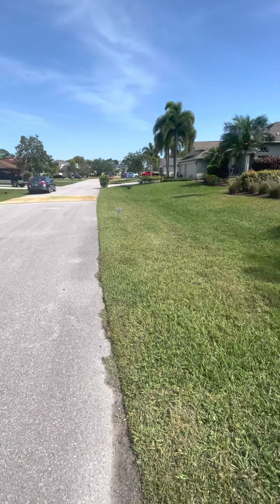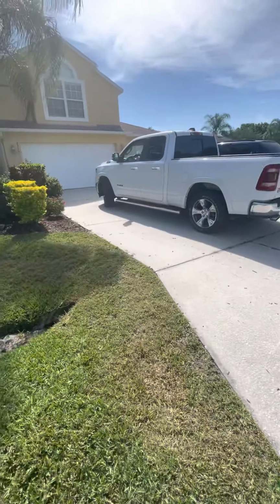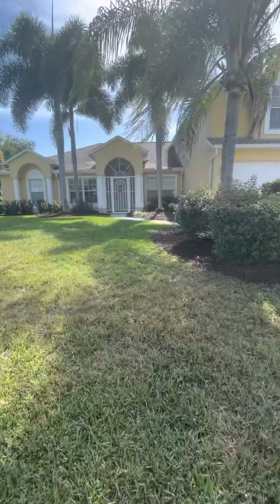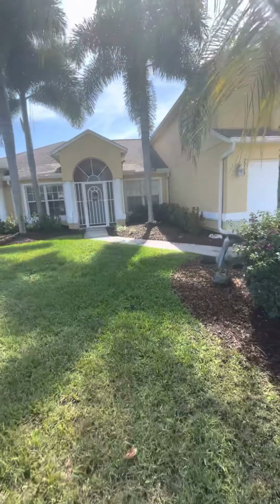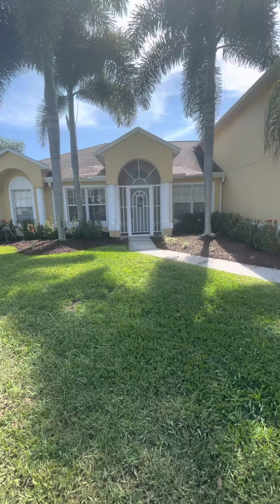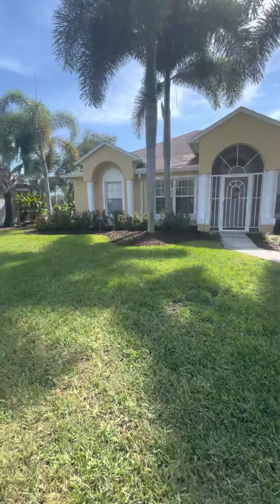HOA is $800 a year. Roof we'll have to check into. Looks like they did some repairs, which is a good thing, actually. If you look up around the entryway, they've repaired those shingles there, put new ones in there. But if I had to guess, it's probably 2006-ish, but we will verify.